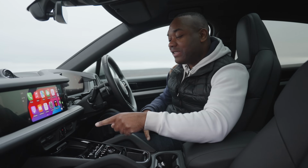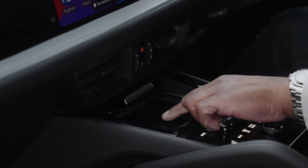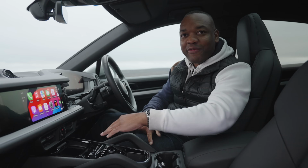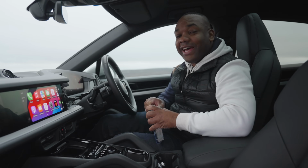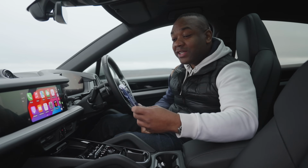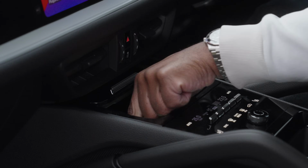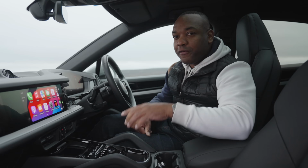Another thing I really like is the wireless charging system in this car. If you put your fingers into the wireless charging slot, you'll feel it's very cold. And the reason for that is that if, like me, you do wireless charging quite a lot, your phone can get very hot and Apple CarPlay can start glitching out. But by keeping it cool, you keep it much more reliable and stable for longer.